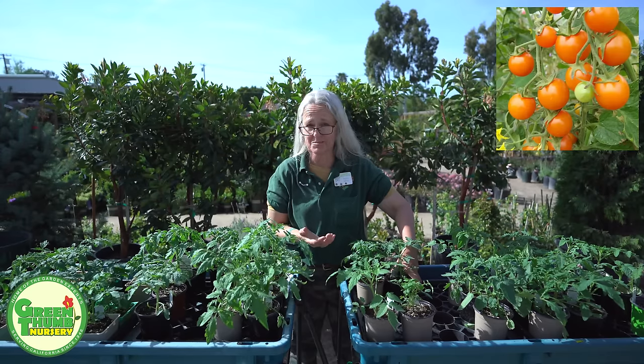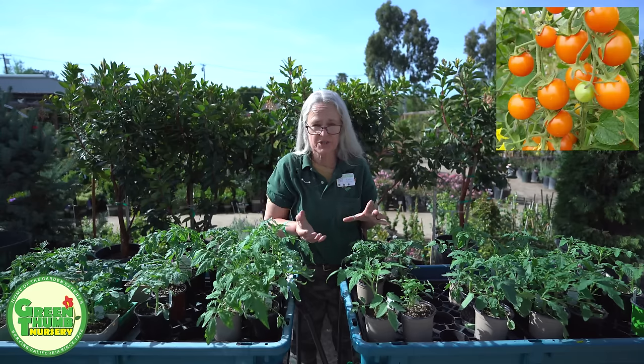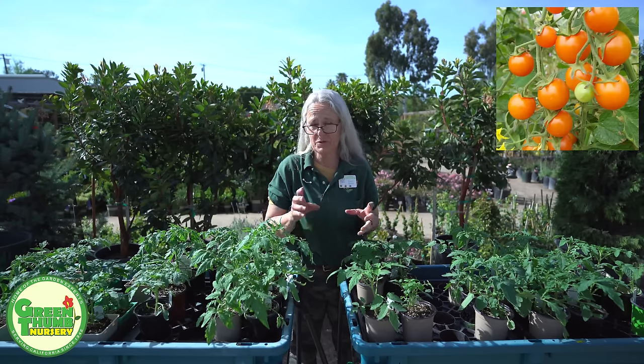So you need to have something to support those, or if they're laying on the ground, you need to be able to get the tomatoes up off the ground. If the tomatoes sit on the ground, they're going to get eaten or they're going to rot. So make sure that you've got some kind of support for these tomatoes. My Sun Gold gets easily 8 feet tall, and it produces all season long, even into the winter time.